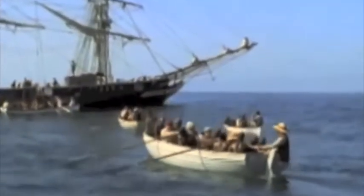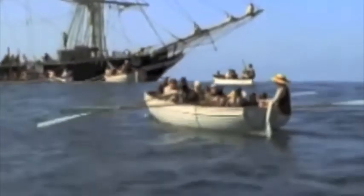Historians estimate that between 1500 and 1870, more than 11 million Africans were transported across the Atlantic to the Western Hemisphere in the Atlantic slave trade.